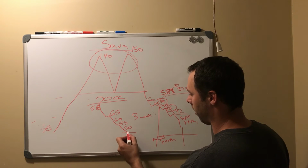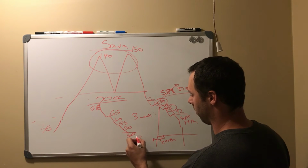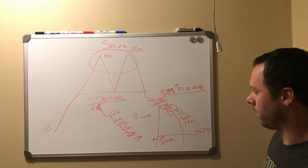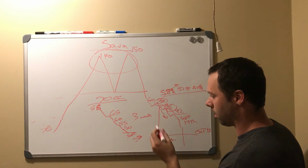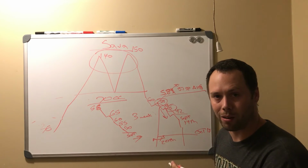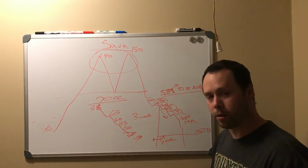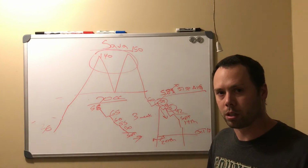I also went out from September to October 1st, and that gave me that nice buffer. All I did is, as the stock went down in price, I rolled down and out. I didn't roll way out. The other reason I'm going down and out is the option premiums are still really good.